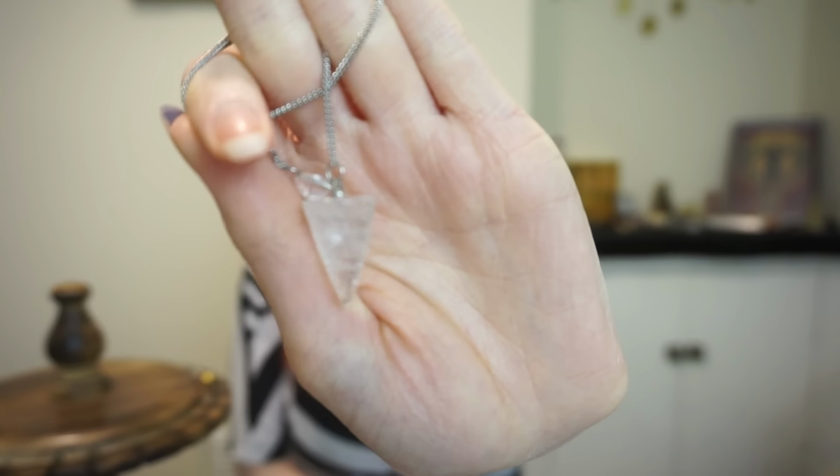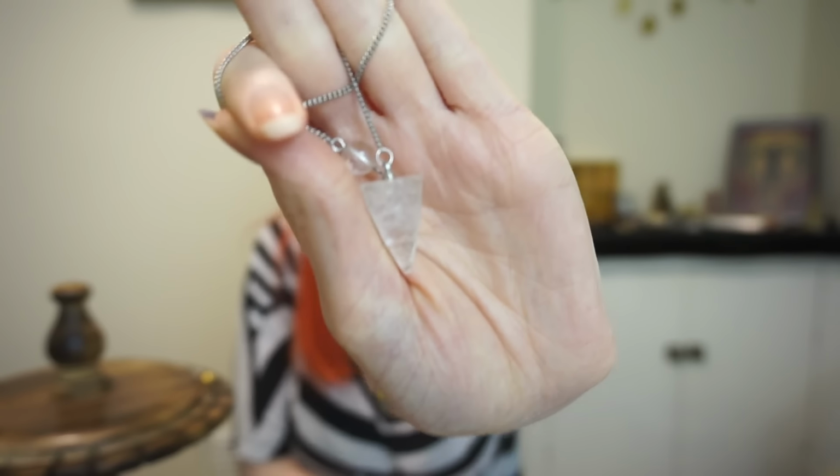Now the last two are actually my two first ever pendulums. So the first of my first pendulums is this one. It is this beautiful small clear quartz cone pendulum. Now this one is one of my first pendulums because the gap between my first ever pendulum, which I'm going to be talking about next, which is a kind of comical story, and this pendulum is about 8 years, something crazy like that. This was my first ever pendulum that I got when I really got back into divination again.